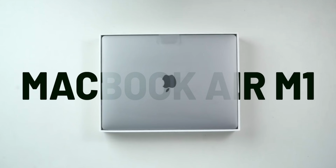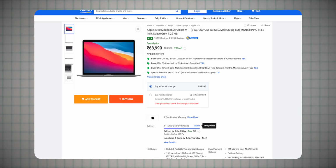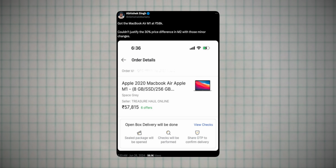Okay, I'll get straight to the point. We at TechWiser basically edit on Apple machines. We have used MacBook Air M1, Mac M2 Pro, iMac M1, M3 MacBook Pro, basically every MacBook after M1 launch. And when I saw the price of MacBook Air M1 go down to 68,000 on Flipkart, I was like, what? In fact, I saw the screenshot on Twitter. It went down to 58,000. Like, damn, being a Windows user, even I would buy a MacBook at this price.